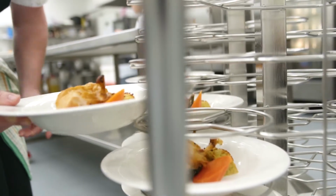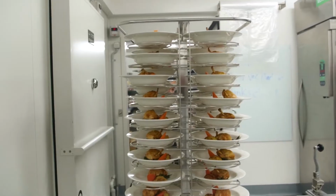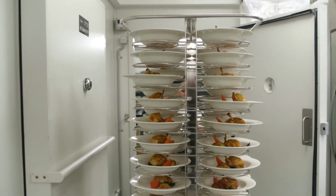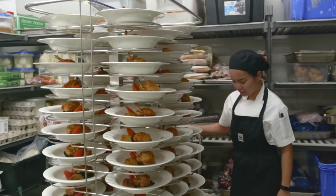So what I've found is the guest satisfaction has just gone through the roof. Everyone's like, wow, these dishes, they all look so amazing. And it's because we've got time to make sure that they're all picture perfect before they go onto the plate trolley.